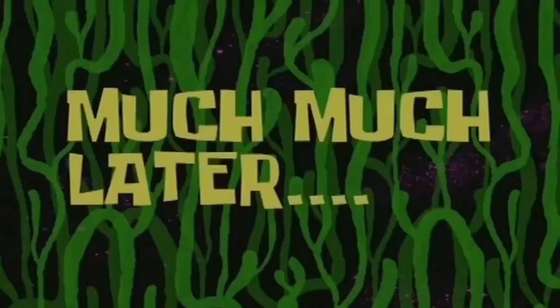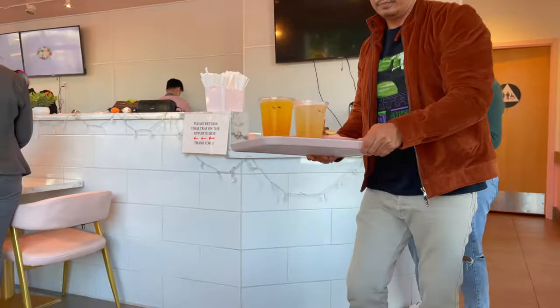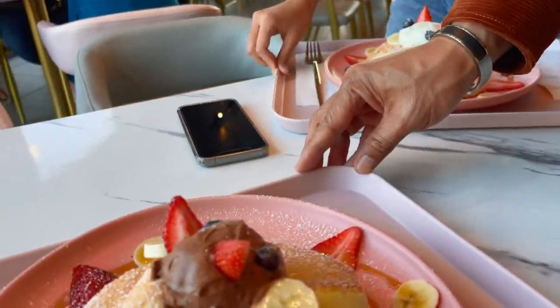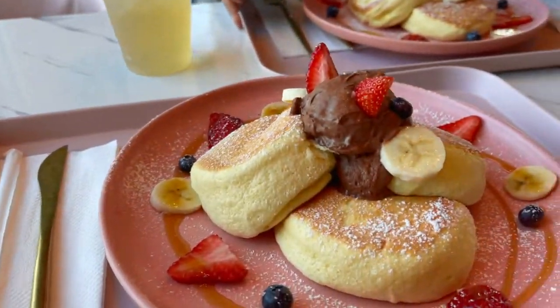They sell different kinds of drinks. We ordered a mango iced tea and Nia got lychee. We'll see if it's good. Let's see how good it is.